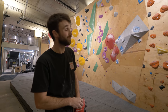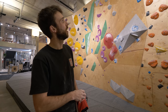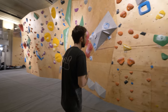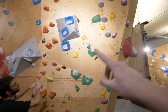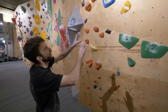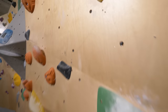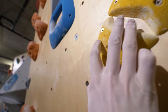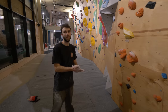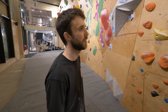I actually set this one. I put some screws and some holds. It's this yellow line here, and I've gone for this weird, kind of off kilter block. The key thing to note is they look quite good, but they're actually sloping edges. If they were incut, it would be V easy. But because they're sloping, it's V hard.